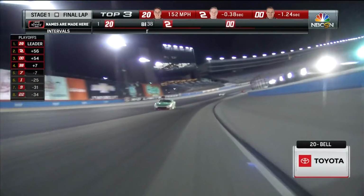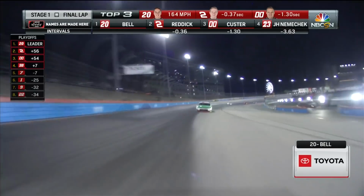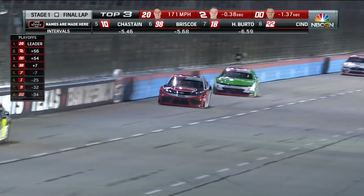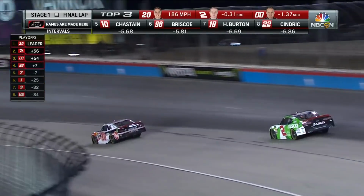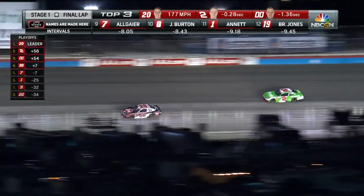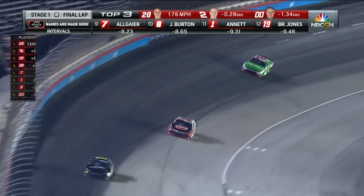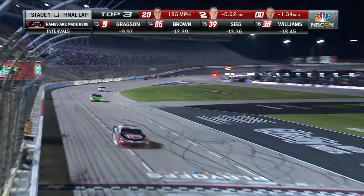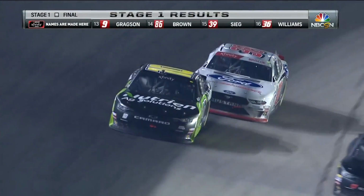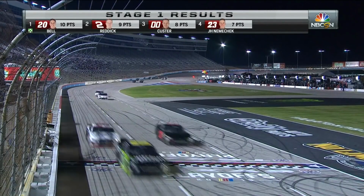So again, points getting paid at the end of stage 1. This is the final lap of stage 1. And guys who might not get points, Michael Annett and Noah Gregson, they're the only 2 of the round of 8 competitors that are outside the top 10 currently. And there's the gap between 1 and 2. Tyler Reddick still running that high line, even through 1 and 2 and 3 and 4. Green and white checkered flag, and that will be a stage win for Christopher Bell.